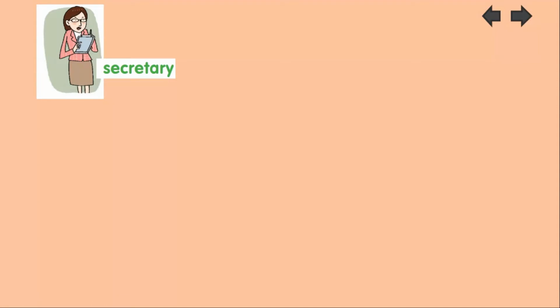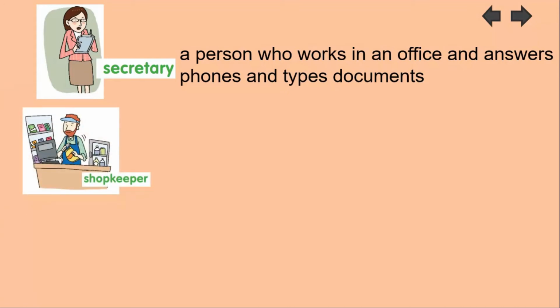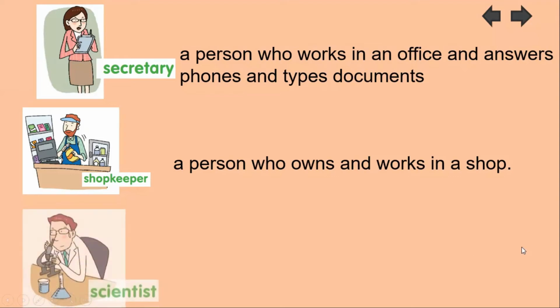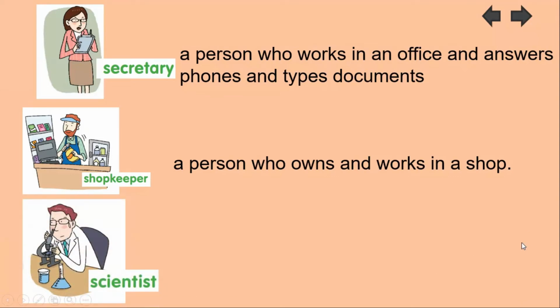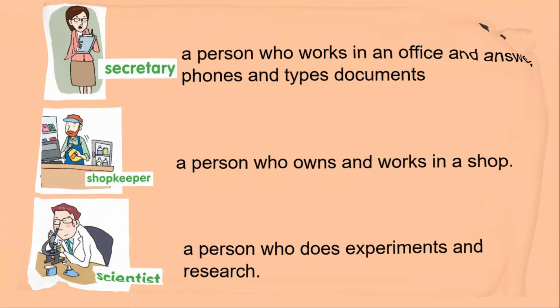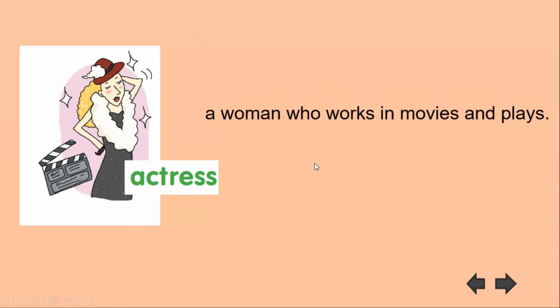Look at another picture. Who is she? She is a secretary. A secretary is a person who works in an office and answers phones and types documents. Who is he? Good job. He is a shopkeeper. He is a person who owns and works in a shop. And he is a scientist. A scientist is a person who does experiments and research. And the last is, look at the picture. Who is she? That's right, she is an actress. An actress is a woman who works in the movies and plays.